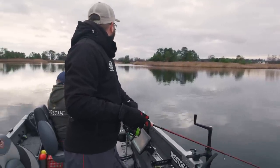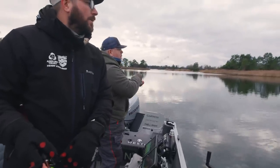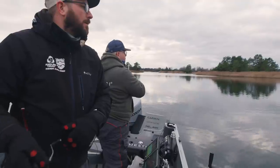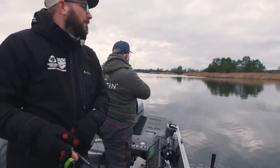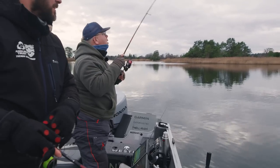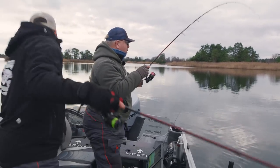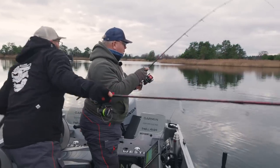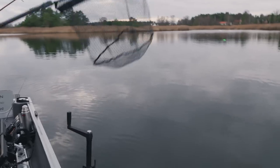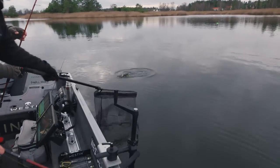Oh, go on. Looks like a pike, I think. Or maybe not. Oh, come on, Jörgen. Let's see. That's got a nod like a perch. Yeah, could be a perch. It's not a big one, but it is a perch. Well done, my friend. On a jerk bite.